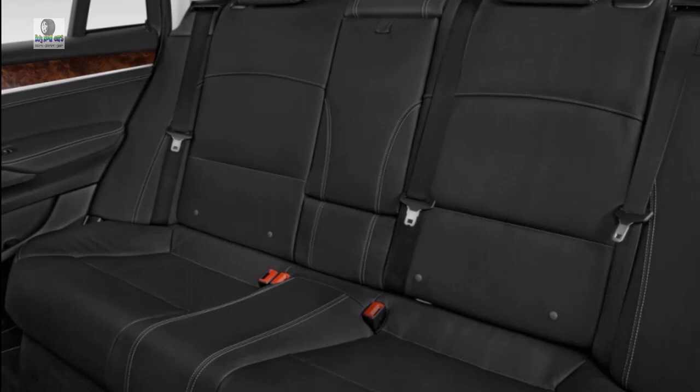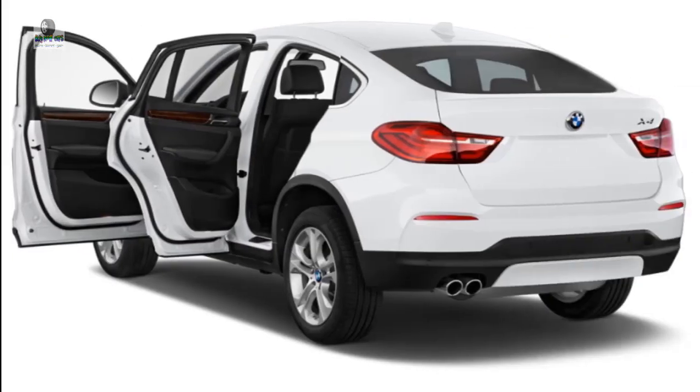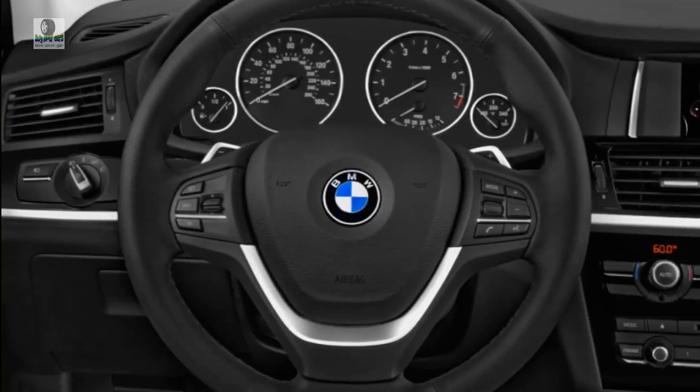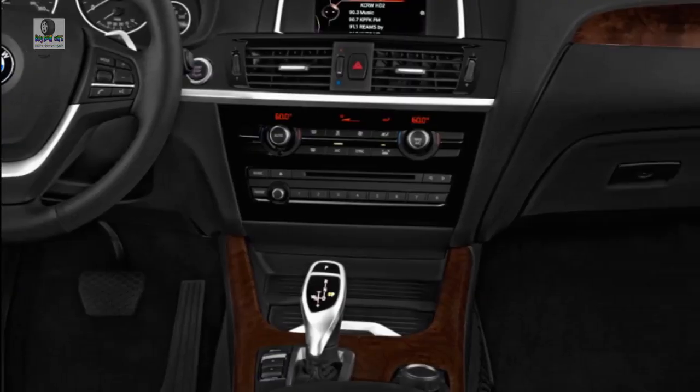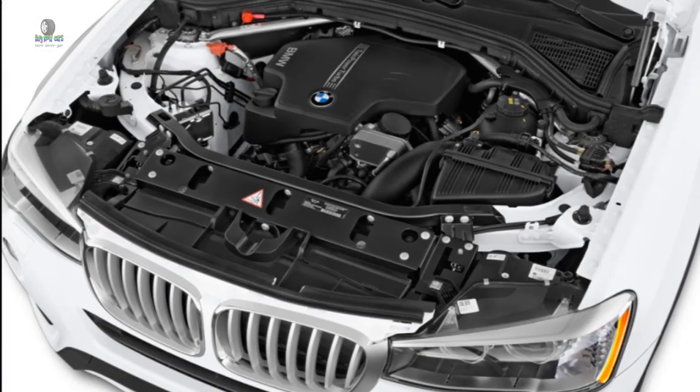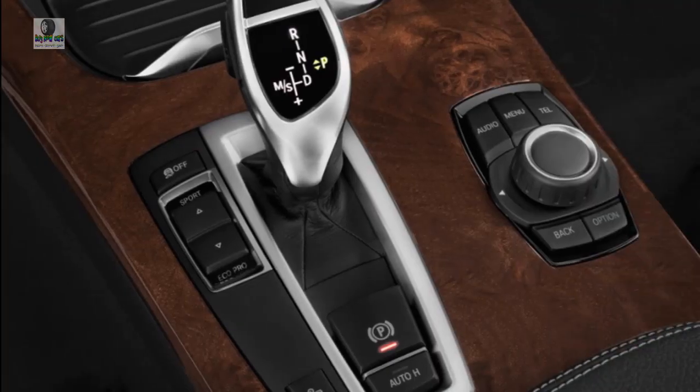The streamlined body's aerodynamic drag has been reduced by 10% to 0.30, with the addition of front apron air currents, active air control, and underbody cladding, while the familiar kidney grille has been enlarged by 30% to draw in more air. The slightly longer, 54 mm, and wider, 37 mm, wheelbase helps with ride comfort and stability while also providing slightly, 27 mm, more rear legroom.